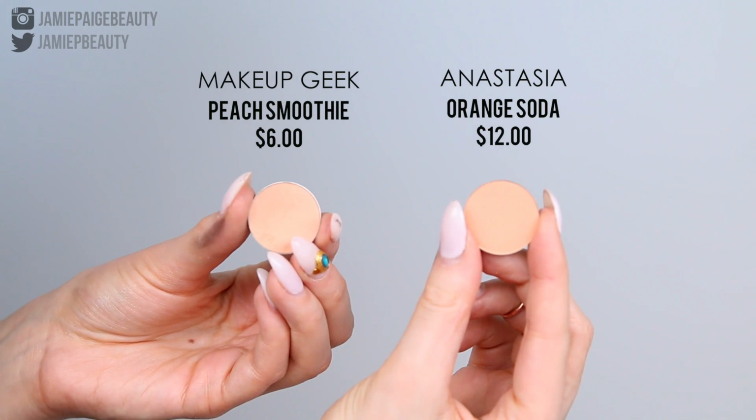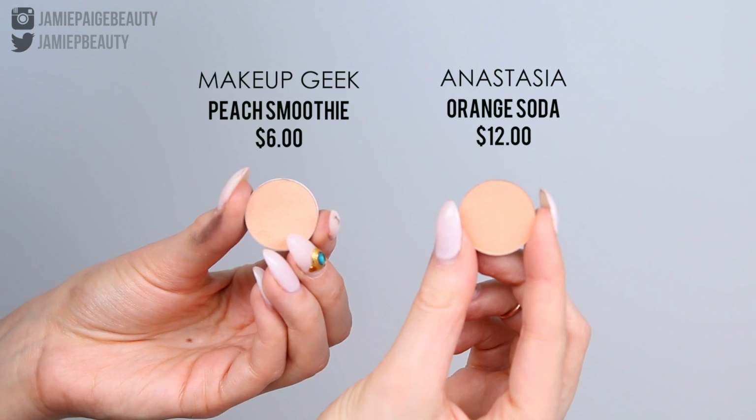So now it's time to move on to the eyes. For the high-end side of my face, I'm going to be taking Anastasia Orange Soda, and for the affordable side of my face, I'm going to be taking Peach Smoothie from Makeup Geek. They are literally the exact same color, and this is what we're going to be using as our transition shade. I'm going to take a really big fluffy brush.